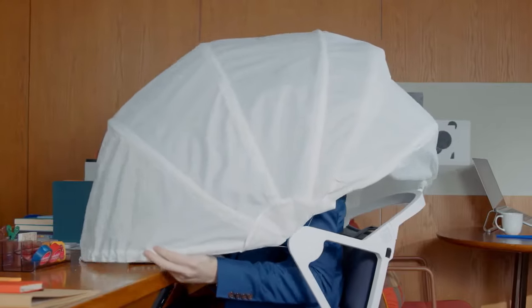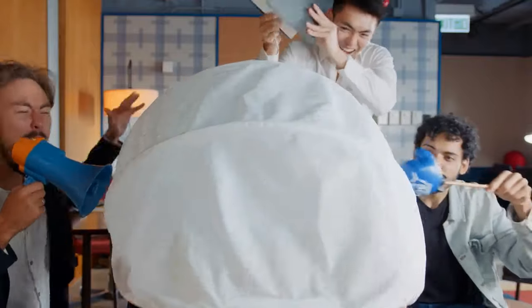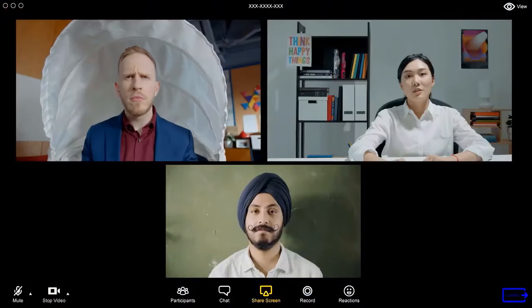Introducing the Igloo, the first office tool of its kind to give you the privacy you need. Finally, you're able to focus while you work and block out distractions. So what else is the Igloo good for?